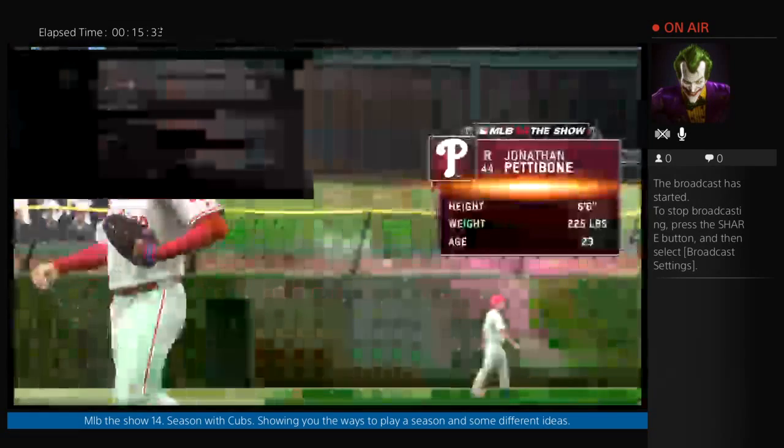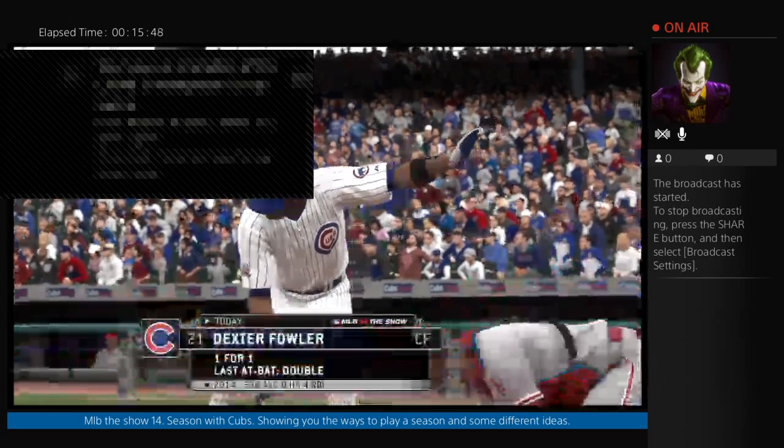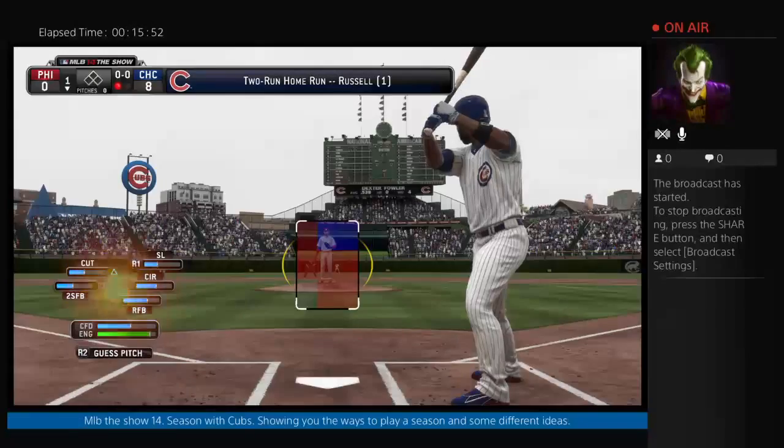Aaron Harang is out. Jonathan Pettibone will go to work much earlier than anticipated here as he'll try and sort this mess out in the very first inning.